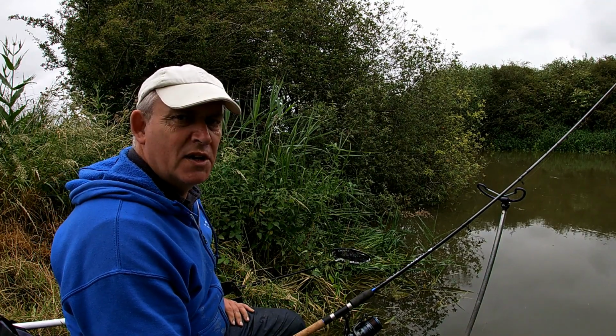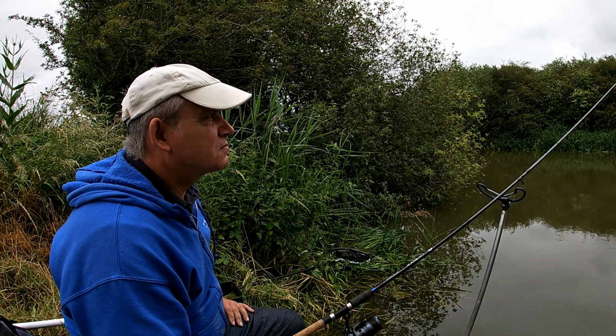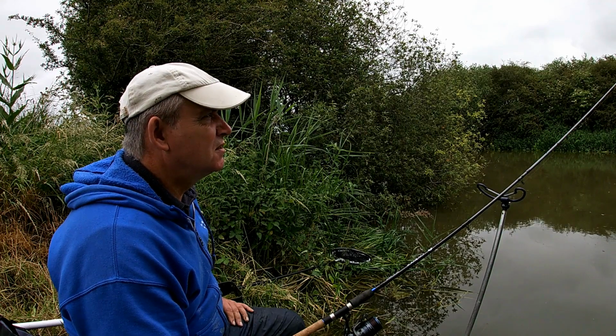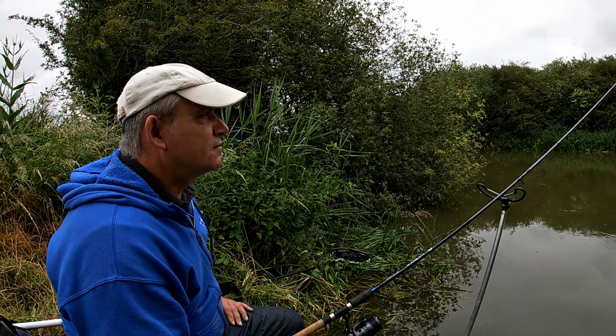Anyway, I'm going to give us a couple more minutes, wind it in, get some gear packed up, and then we'll have a look at the fish. But I reckon I'm getting close to 40 pound. So, can't be sniffed at, can it?